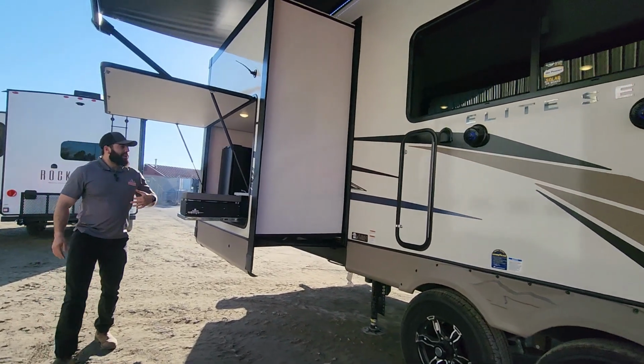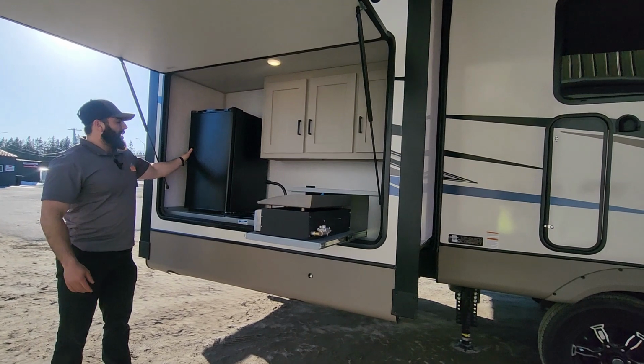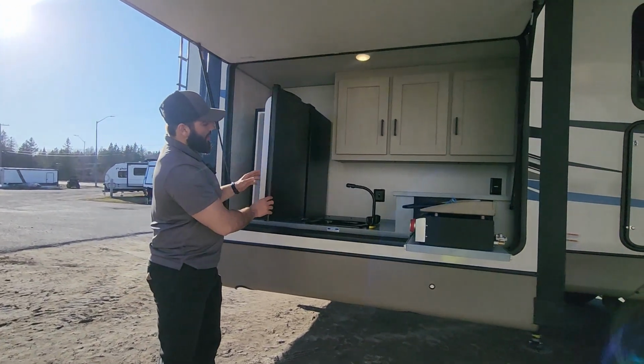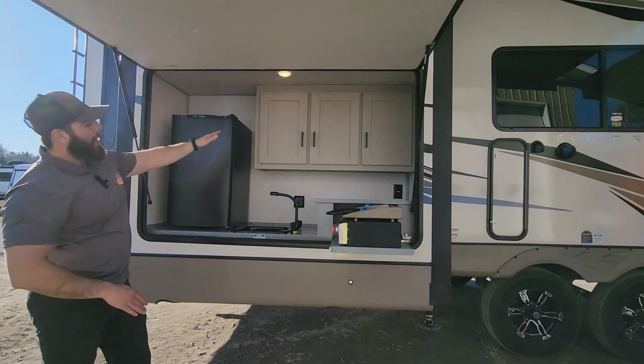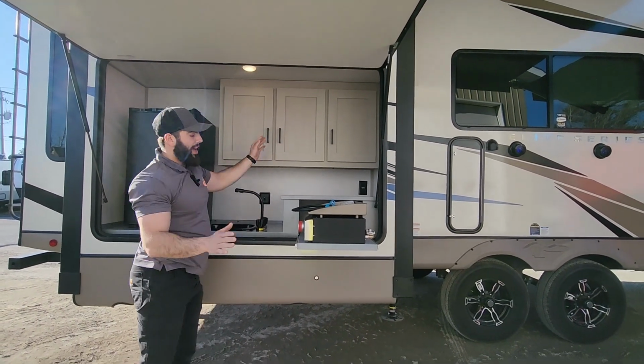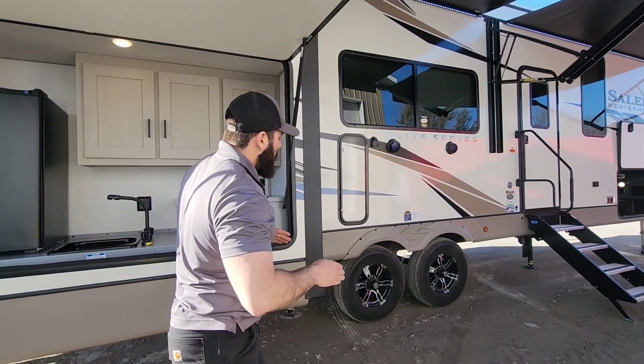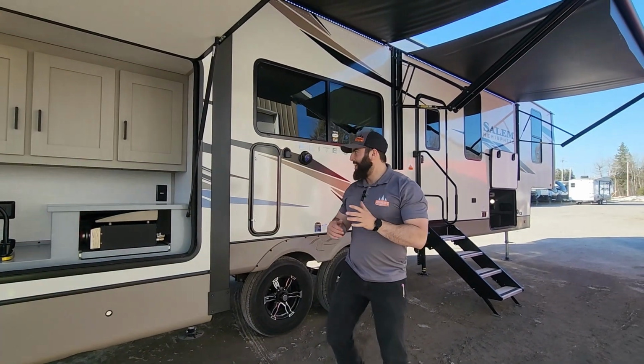Right at the back here, you're going to have a very large outdoor kitchen, nice big fridge back here, small little sink, some covered space as well here, and your Suburban flat top griddle that easily slides in and out. One more thing, I almost forgot to mention it.